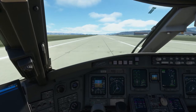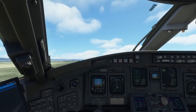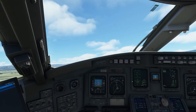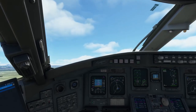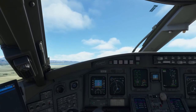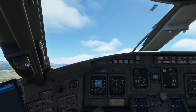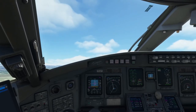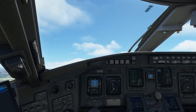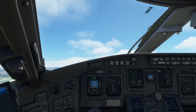Whoops. V1, rotate. Right, positive rate, gear up. Okay, select speed. Nav. Thrust levers back to climb. And autopilot.